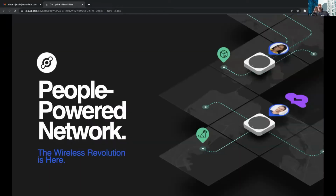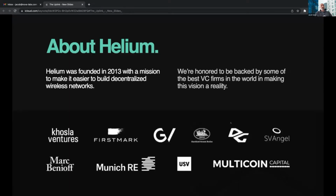So Helium is a people-powered network owned by the people, built by the people. We're all open source. And we like to call ourselves the wireless revolution. We're changing the way wireless is done, decentralized wireless. And Helium was founded in 2013. So we've been around for a while with a few different iterations, but originally in 2013 with the mission to make it easier to build decentralized wireless networks.